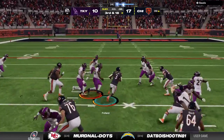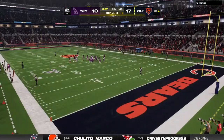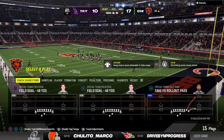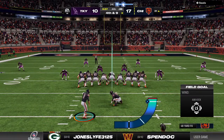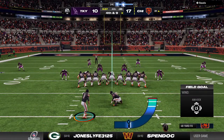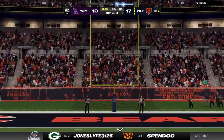Pollard will take it up the gut. And he's going to get this to the 31, but that is still well short of what he needed. Now the defense will burn their third and final timeout. And as the two teams talk it over on their respective sidelines, we take a break.